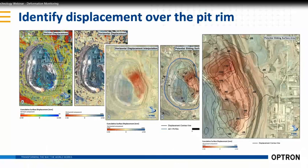And it's very useful for the mine to then understand that there is this creep that's going on outside, and there may be an impact on plant at a future date. So they could install either further ground-based monitoring points in this area or put in some mitigating solutions to prevent any further movement.